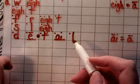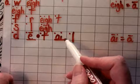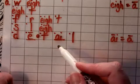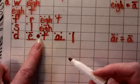Tail. That syllable has one vowel sound. That's the definition of a syllable. A syllable has one vowel sound. So we have two vowel sounds. We have a two-syllable word. We can break it apart.